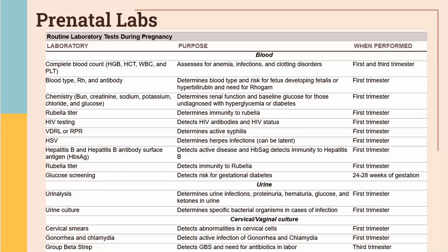You're going to do a urinalysis, a urine culture, and then usually cervical smears, gonorrhea and chlamydia, and then group beta strep. Group beta strep is usually done in the third trimester, about 35 to 37 weeks. If a woman is GBS positive, she would get antibiotics in labor. It can be very detrimental to the fetus if a woman is group beta strep and not treated, or group beta strep and her membrane's ruptured. It's actually the number one cause of sepsis in infants. So that's always checked in the third trimester.